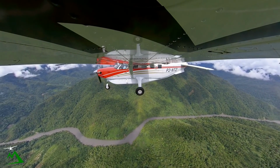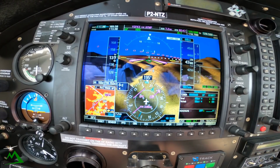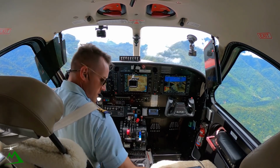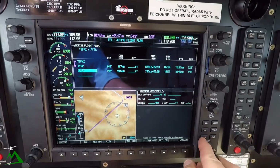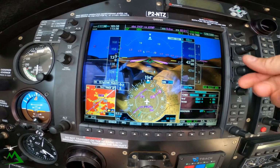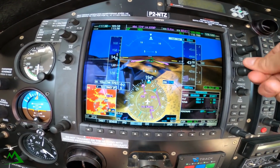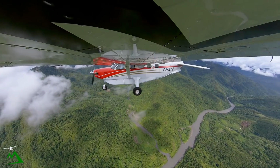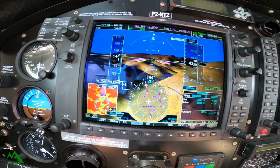All stations, 1285, November Tango Zulu, 7 miles to the north, 4,300. Circuit time, want to keep it 27. It's going to be landing on runway 18. So let's go ahead and get Tari out of here now. OBS, runway 180. 2,100 feet, so let's go down to 3,100 feet for our pattern altitude.